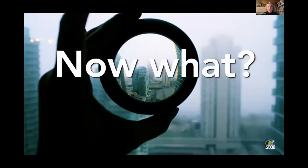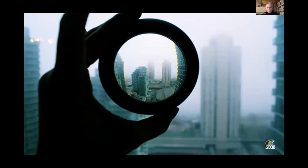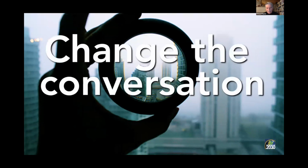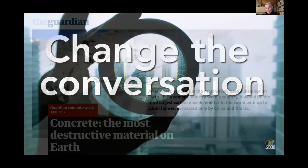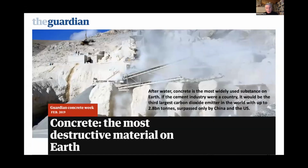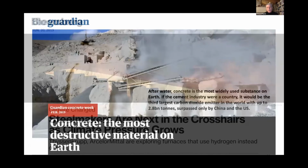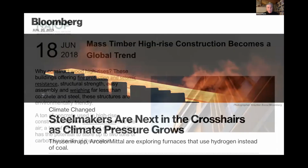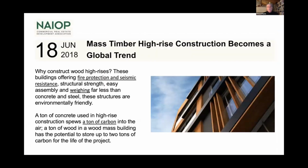So how do we do that? Well, the first thing is we have to change the conversation. Everyone needs to understand where those emissions are coming from and what we need to do for that to happen. How do we do that? Well, we are changing the conversation. It started about a year ago, and now in mainstream media, we're seeing things like in The Guardian, concrete, the most destructive material on the planet, in Bloomberg, steelmakers, next in the crosshair. So everyone is now beginning to understand that these two materials are really high emitters.